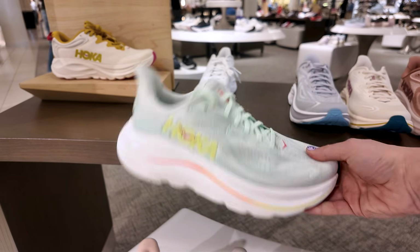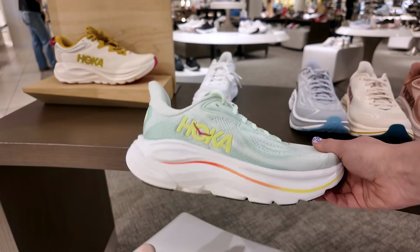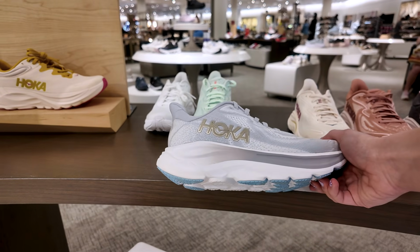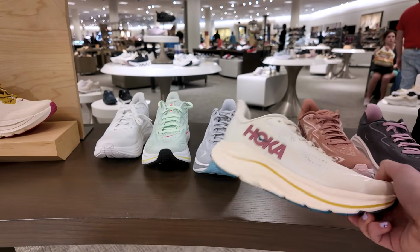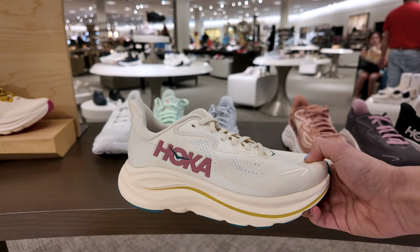These are the Clifton model, and the thing I like about these are the thick, comfortable, cushy base that they have to the bottom of the shoes. They also have a ton of different colors that you can match with your park outfits. I usually like going for a more neutral color, but I've seen a ton of people wear the Clifton model, and it looks like they're always coming out with new colors and styles.